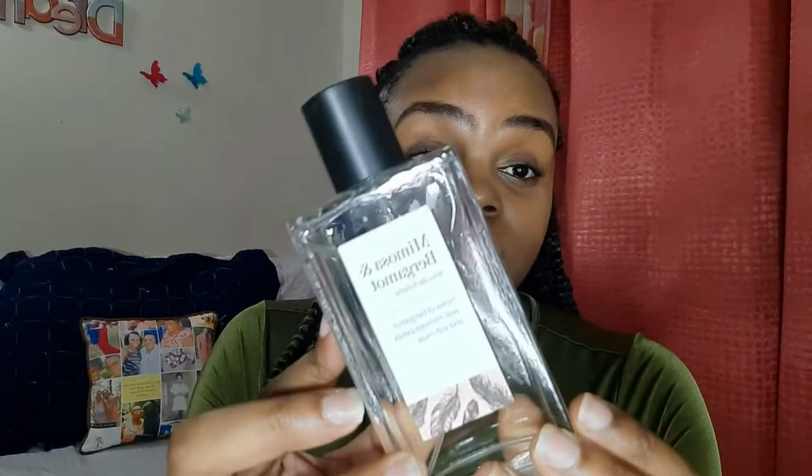Okay, last but not least, guys, I have this Mimosa and Bergamot by Marks and Spencer. The notes in this are bergamot zest, mimosa petals, and soft musk. So this is another musky one, but this is super musky. This is not regular undertone musky. This is musky straight throughout.